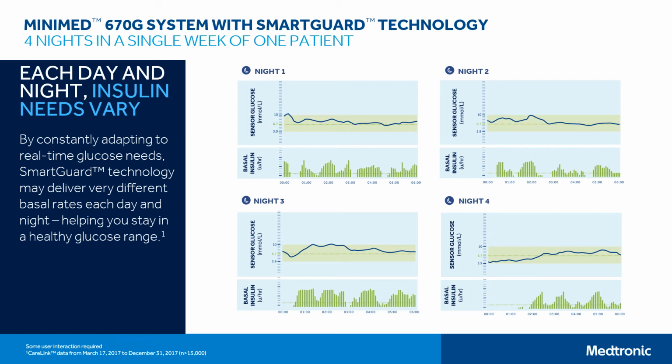First, look at the time and range achieved by this person over the 4 nights. The glucose values are represented by the blue line that stretches across and through the green horizontal band. That green horizontal band is the time in range, or where the glucose values are between 3.9 and 10 millimoles per liter. As you can see, this person was able to stay in range throughout the 4 nights, and it is something we hear again and again from people using the system.